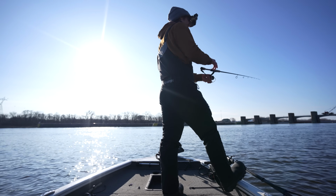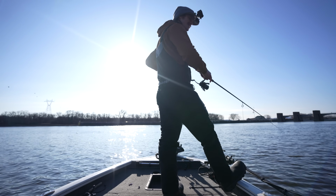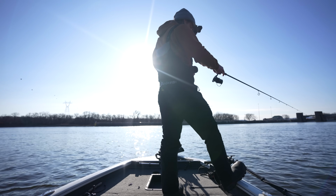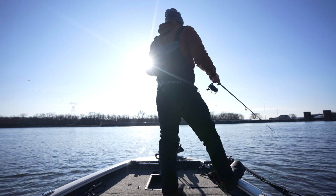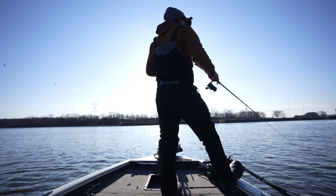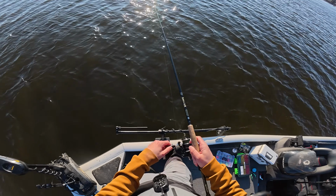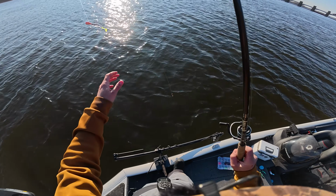It is stressful enough trying to bob and weave in between the chunks of ice. Definitely not something I want to do when it's dark out. We'll see how the bite is and stick it out for a while longer. I think I'm gonna go try one other spot before the sun goes down here.